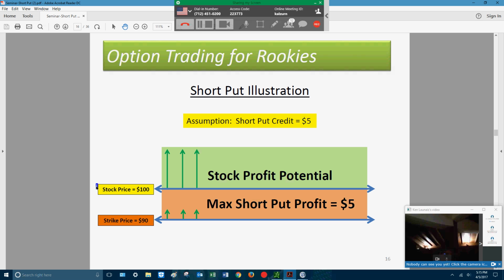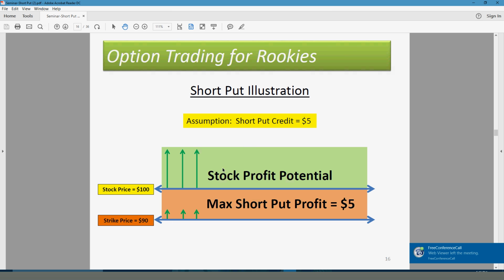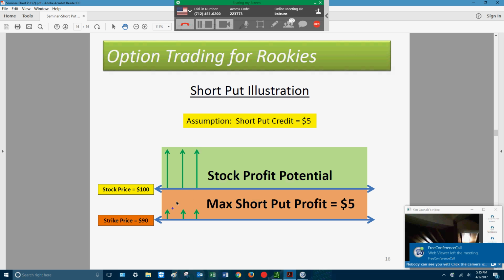So, here's the stock at $100. In this case, instead of buying the stock for $100, we're going to sell a short put with a strike price of 90. Now, what does that mean? That means that if the stock price closes above $90 when this expires, everything we sold the strike for, we get to keep.